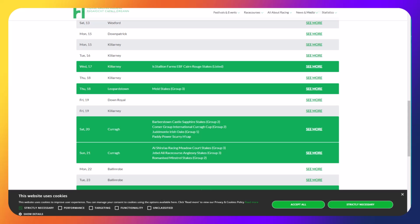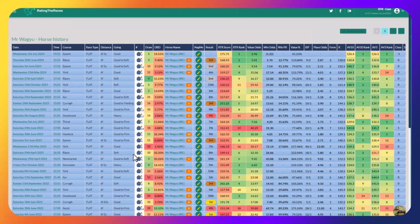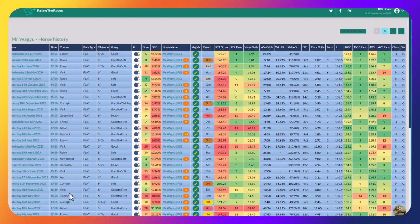He's been there, I think he's been there 3 times. I'm just having a look on my other screen. He was last seen, let's have a look. Curragh. 1, 2, 3. Okay. July 2022, he went to the Curragh, rated 100, and he won. September 2022, he went back off 103 and he was 3rd. And then last time he went there, he was 3rd again off 95.